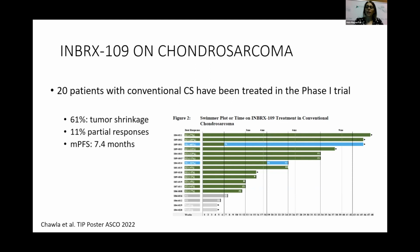As you can see, many of the patients achieve very prolonged disease control. This is very good news in this population, but what is more striking is that some of these patients had objective responses. 11% of patients achieved partial response, but 61% of patients had some kind of tumor shrinkage, which is something we scarcely see with conventional chemotherapy. The median progression-free survival in these 20 patients was 7.4 months.